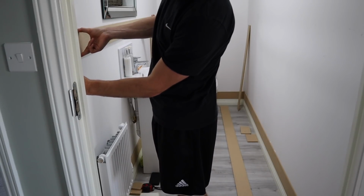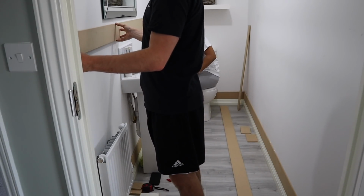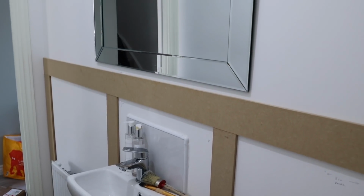It is a long piece of MDF and I wanted to make sure that it was at the right height so that we could slot in all the panels, and we use those to prop it up and keep it in place, and that was so easy to do rather than trying to stick it in the right place. As you can see, it lined up absolutely perfectly.